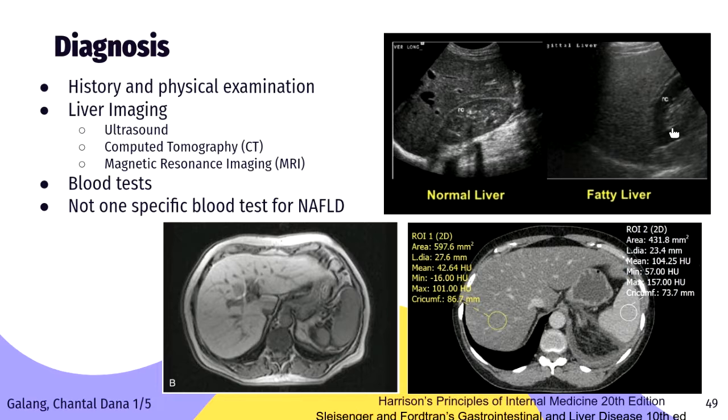While on CT, the fatty liver is lower in density as compared with the spleen, demonstrated by a negative Hounsfield unit, which we have learned in radiology. There are only two tissues that can produce a negative Hounsfield unit, and that is air and fat, seen here. So this is the liver, and this is the spleen. As you can see here, the liver has a negative 16 Hounsfield unit. And for MRI, fat appears bright on T1 weighted imaging. Although CT and MRI enhance sensitivity for liver fat detection, they add expense to the patient.